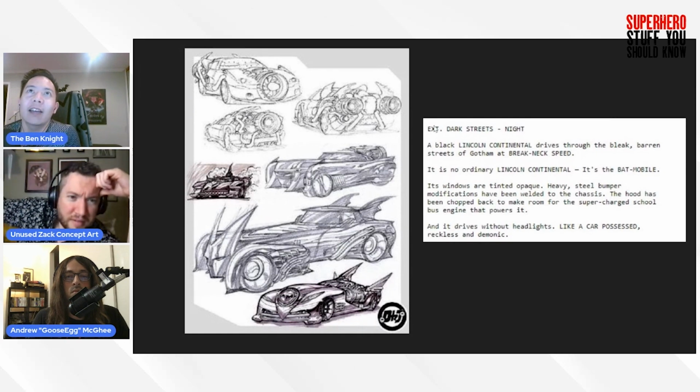Yeah. But so that's a little bit closer, and then we get into some crazier designs. This one is absolutely ridiculous with this huge bat head with the ears that look like it would obstruct your vision as you're driving. So there's no way they would have done that one. I don't know what they were thinking of that.